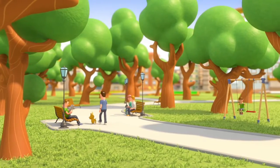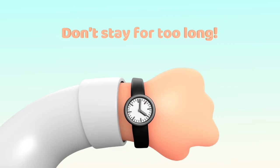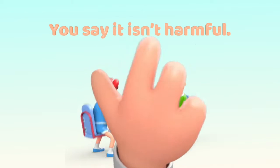As a child, did you love playing outside? You'd call your friends for a game of tag. But before you leave, your mother reminds you that you shouldn't stay out in the sun too long. You shrug it off and say that being out in the sun isn't harmful. Well, it actually can be.